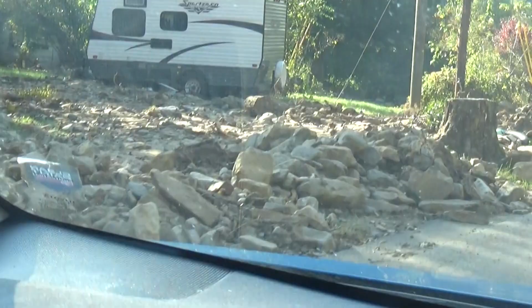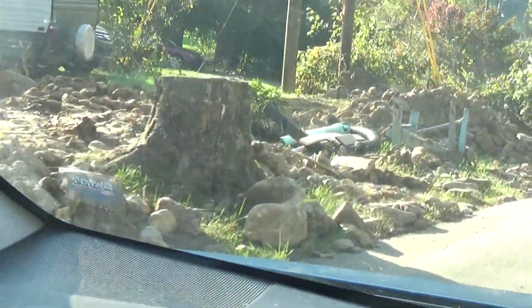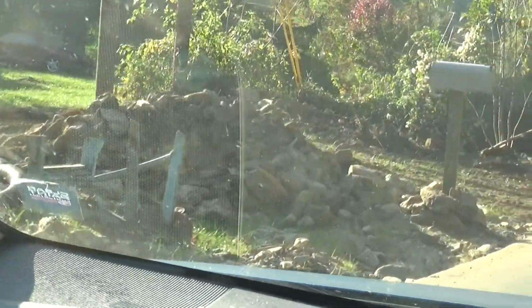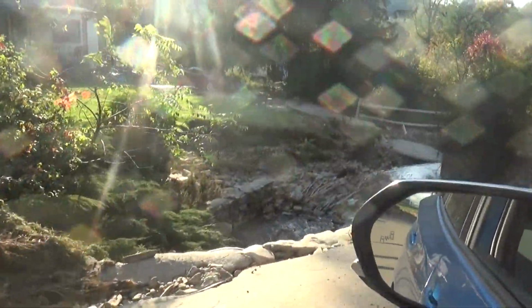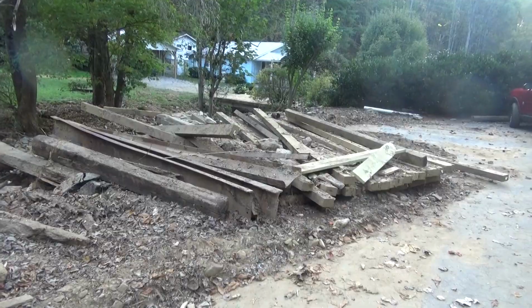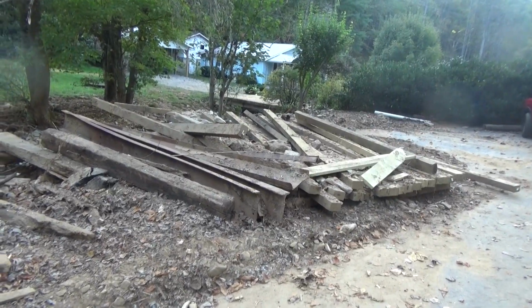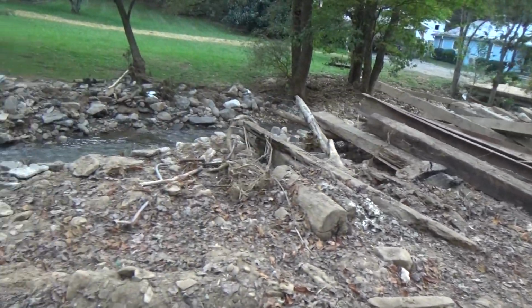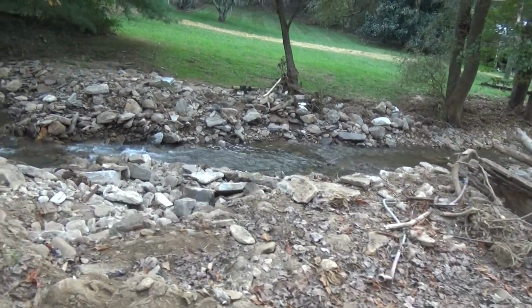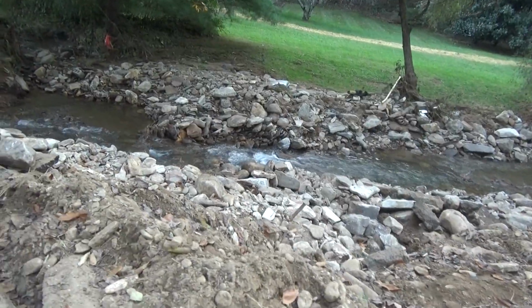All of that was left here by that little creek coming down the mountainside. What about over here? There it is. There's that little creek. I bet the creek dug up this stuff too and they put it here because it was strewn around the lot here. This is the creek here. Yeah, it's a little bigger over here.